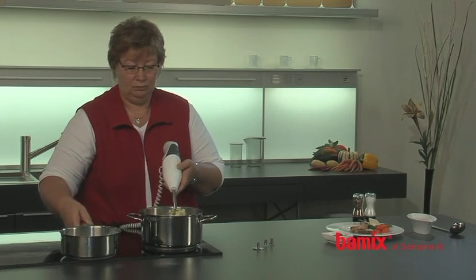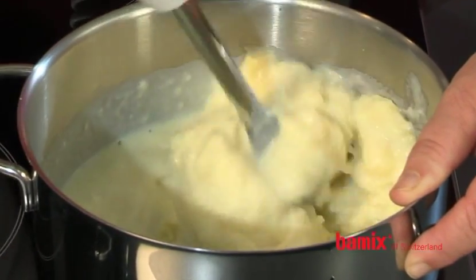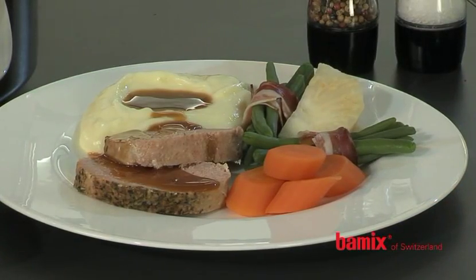For preparing homemade mashed potatoes, use the whisk. Within no time at all, you can serve a delicious and velvety potato puree that will delight your guests and fill them with enthusiasm.